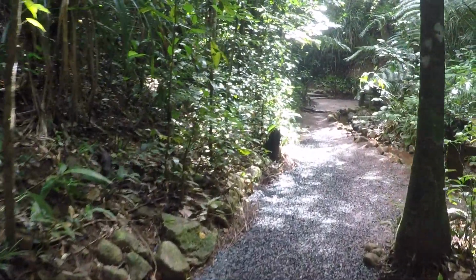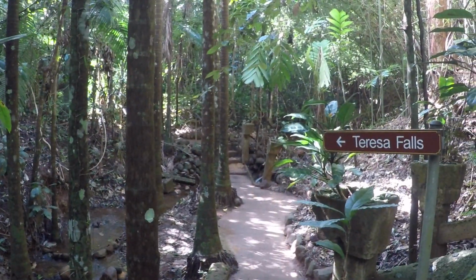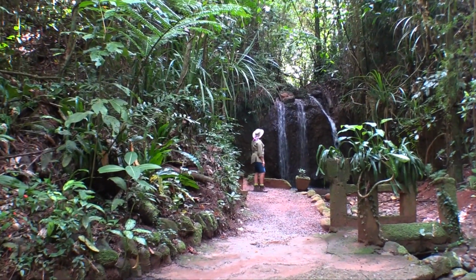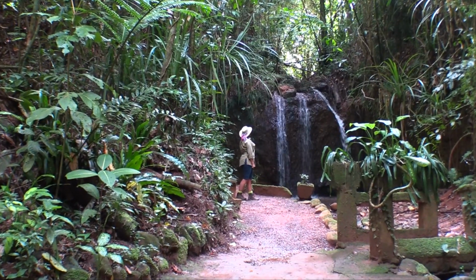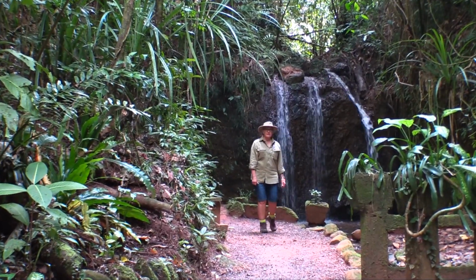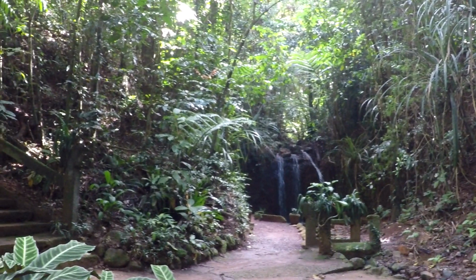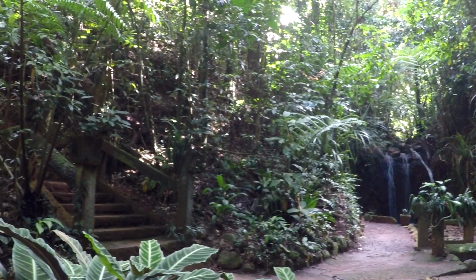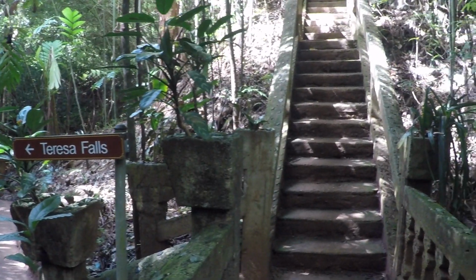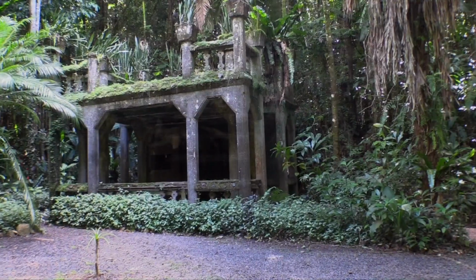There is a maze of walkways through the tropical gardens. This one led us to Teresa Falls, for which Jose had diverted a small part of the creek to make these falls especially for his daughter. From here you can find a set of stairs that lead right up to Jose's tunnel, all dug by hand. At every turn there's something else to explore, and all this being built in the 1930s. Very little machinery, it sure is an amazing feat.